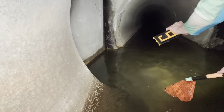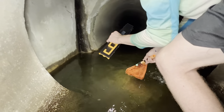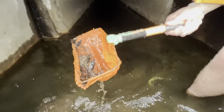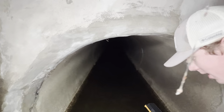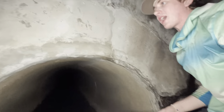Wait, look at all the fish, bro. Yeah, there's a lot of mollies in here, bro. There's, like, cool stuff mixed in, but the cool stuff is always faster. I think I got him. You got him? Yep, that's him right there. That's the big one, and then the smaller one right there. I'm getting claustrophobic, guys. This is actually kind of scary. Feels good to stand, let me tell you. Yeah, there's spider webs all over my hat.